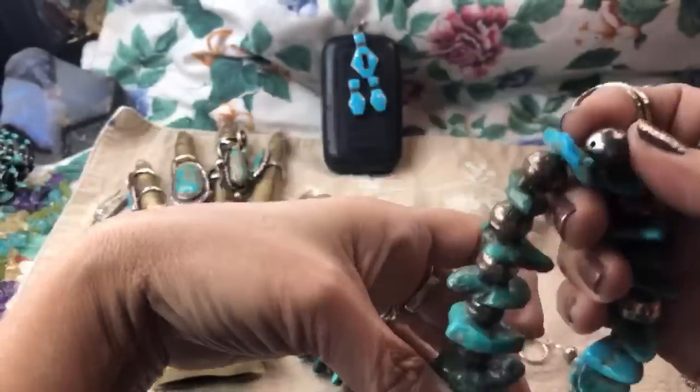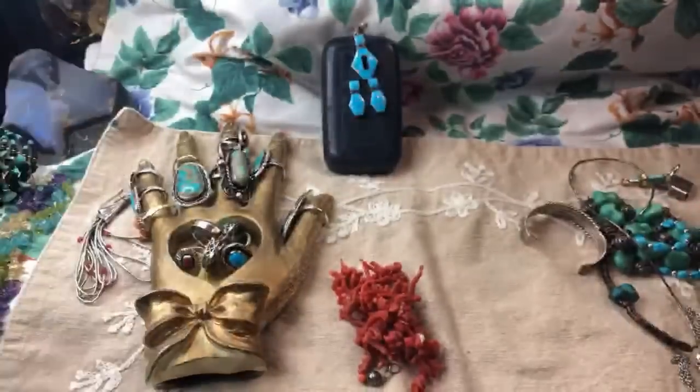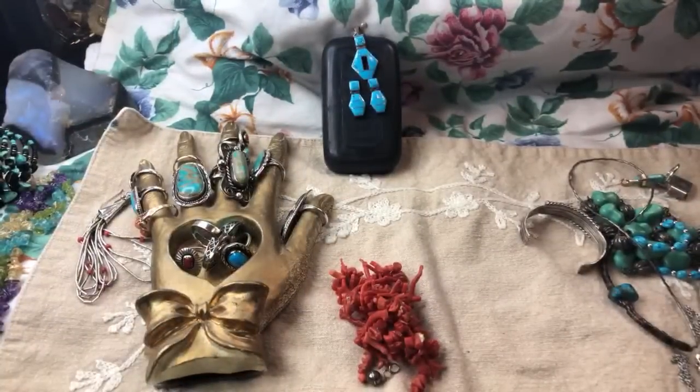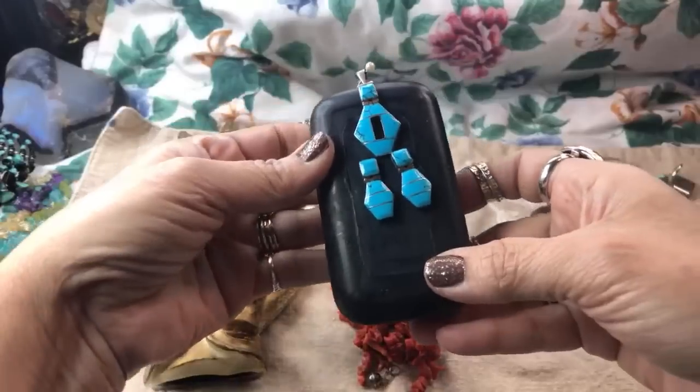Look for that, and I'm going to show you a beautiful piece that I got, and it is one of my most treasured pieces, but it is not real turquoise, and I'll give you the story for it too, because I give stories all the time. They stick in my head, and every time I see this, it reminds me of it.